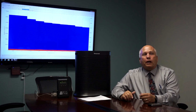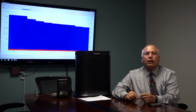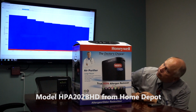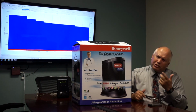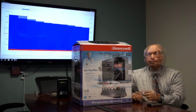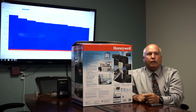Now, reputable manufacturers will have this tested at an independent lab, but we're going to show you how to do it yourself. We have a very popular air purifier, the Honeywell HP202, which we picked up at Home Depot. Here it says, Doctor's Choice, #1 recommended by allergists, large room, quiet operation. It says true HEPA. We know that's good. But what does this purifier actually claim to do? If you look closely down here on the package, you see the claims 200 CADR.